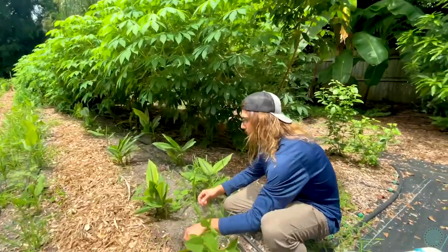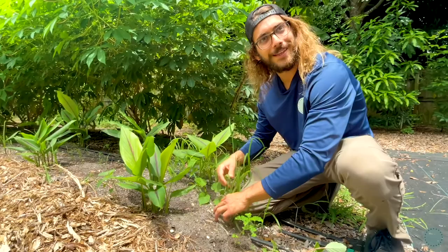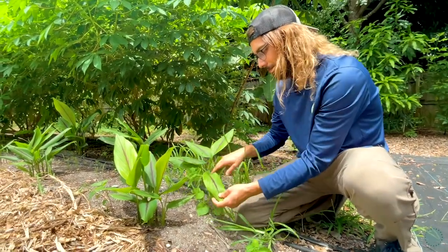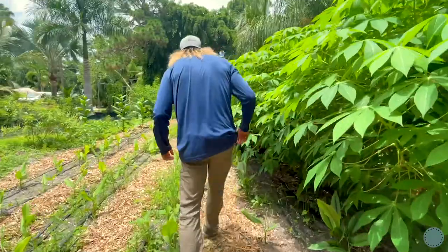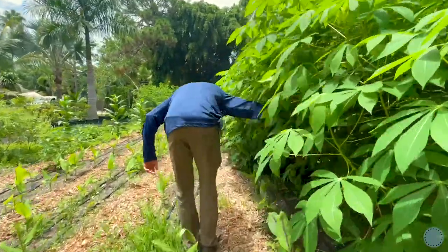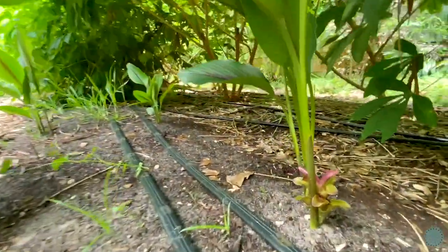These are those blue turmeric we did that video on, that black one, but it's blue on the inside. Isn't that beautiful, that leaf? So we're gonna come in here and weed out all these morning glories. Do you see it? So it's gonna get even crazier.